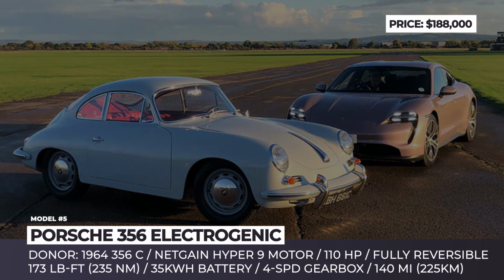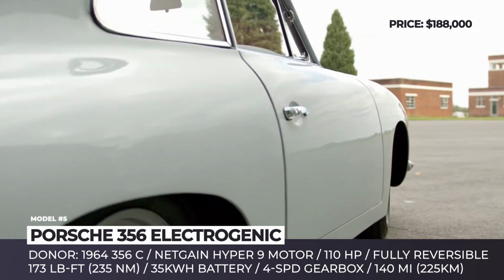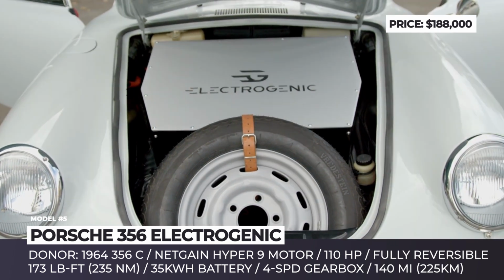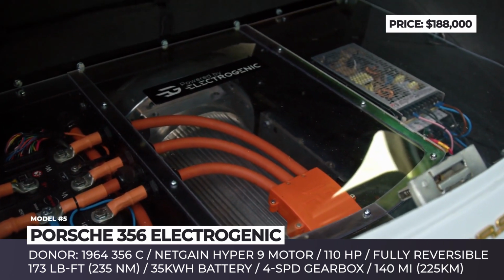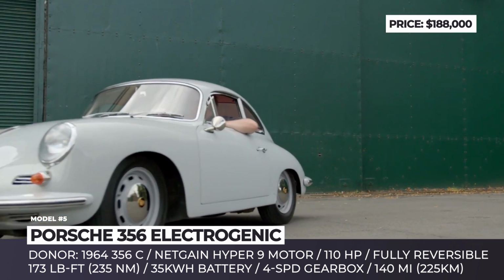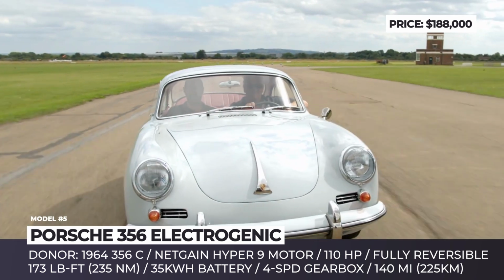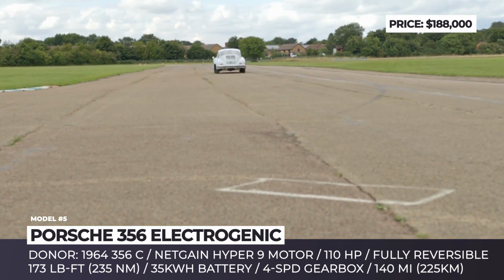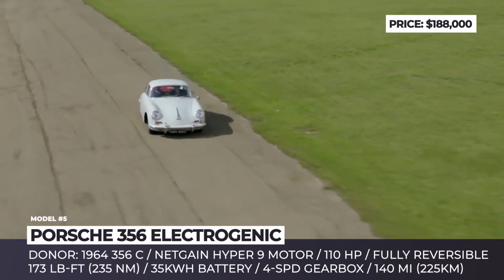Porsche 356 Electrogenic. This British electric vehicle conversion specialist delivered their first electric example of the Porsche 356. Following the customer's request, Electrogenic left the car's exterior identical to what had rolled out from the factory assembly line in 1964. Under the skin, however, the old 1.6-liter Boxer was replaced with an air-cooled Hyper 9 motor, producing 120 horsepower and the maximum torque of 173 pound-feet.